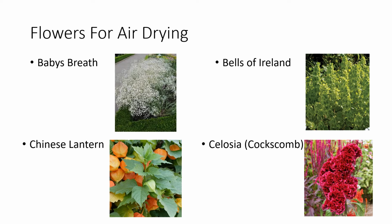So the flowers here, we have baby's breath. Most people are familiar with baby's breath. We have bells of Ireland there on the right. You can see those beautiful chartreuse green spears sticking up. Then we have Chinese lantern down on the bottom left, which you want to pick to dry as soon as they start to show some orange color.